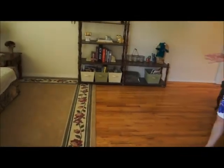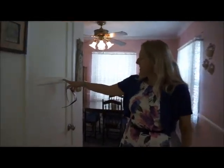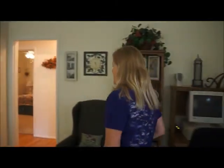I love these beautiful hardwood floors. So the front door enters into the living room. These floors were redone about a year and a half ago. You've got a good sized coat closet here and then the dining room. But what we're gonna do is start on this side of the house first.